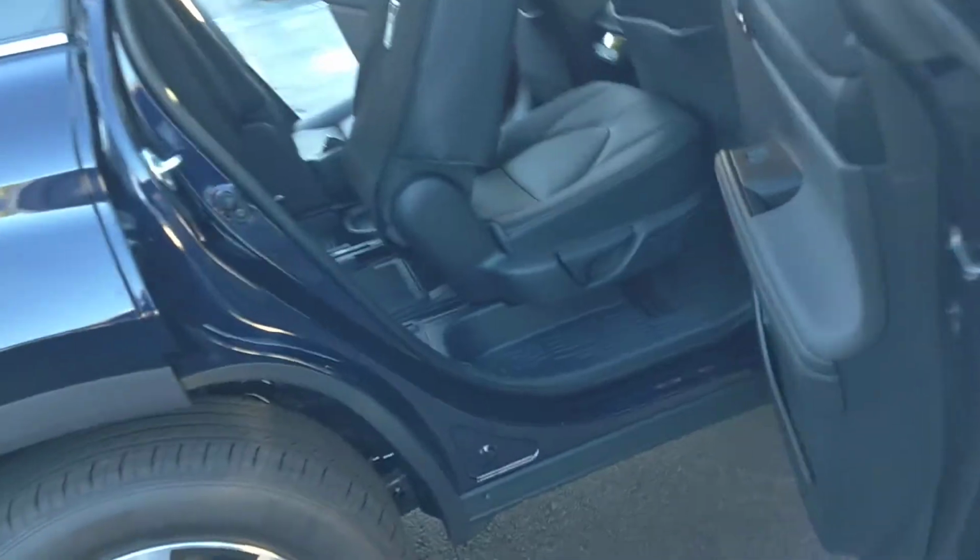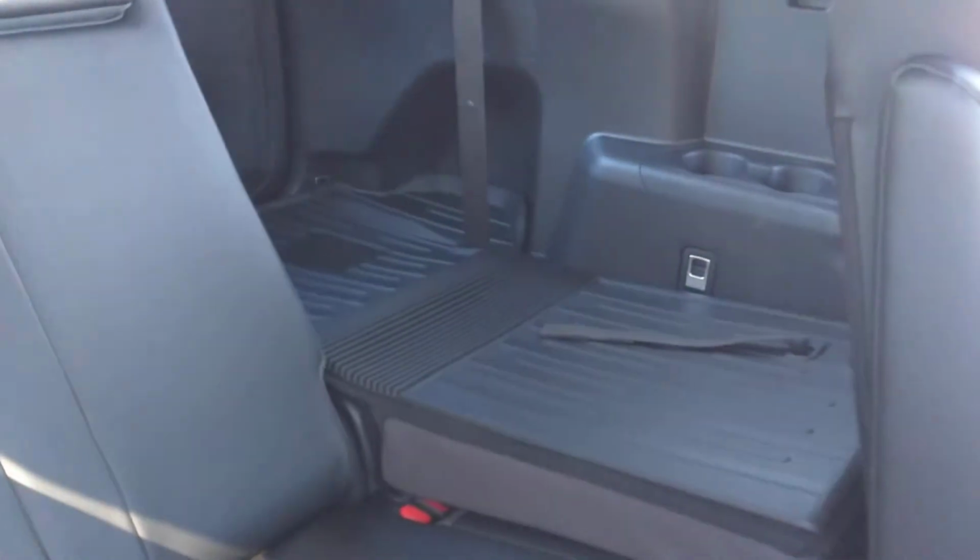Great fuel economy. It's an XLE package, and you see how quiet this vehicle is. Look at how easy it is to enter into the back. Great spacing. Showing the seats are folded down there in the rear.